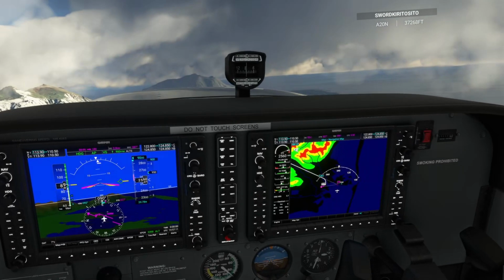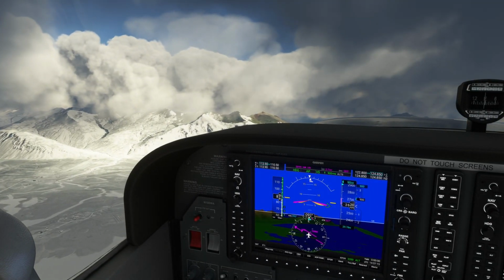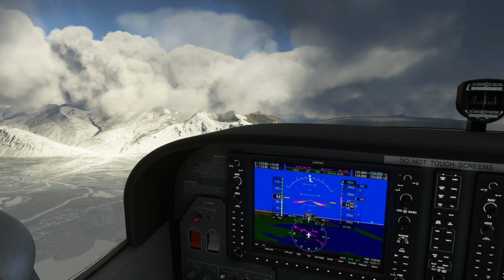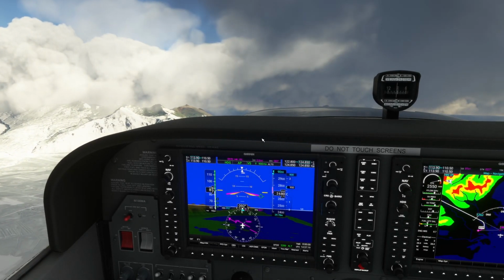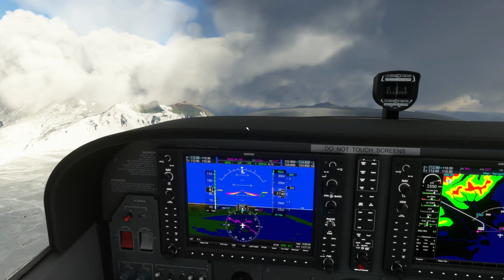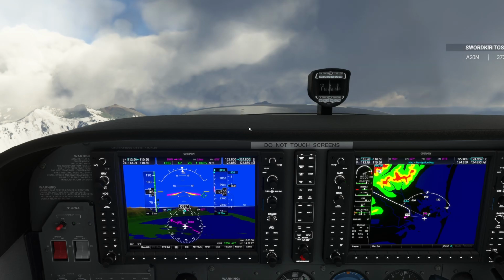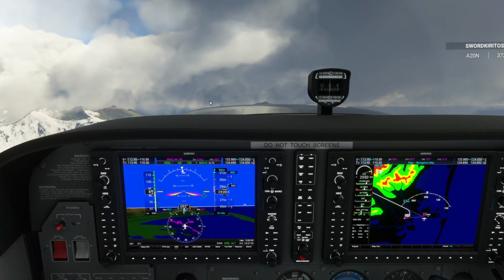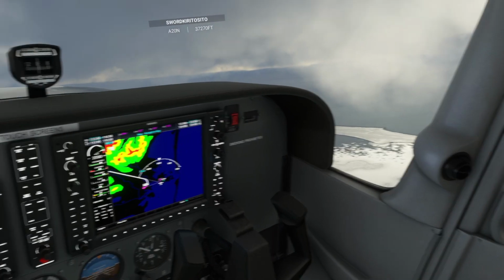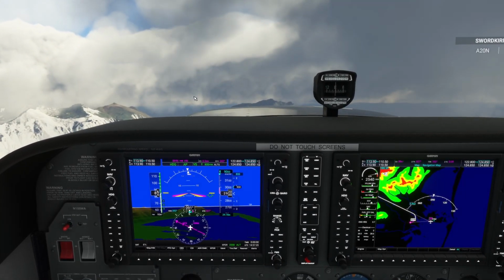Not ideal. We're going to be slightly off the GPS track, but I'd rather be slightly off than struggle to get over that mountain. I'm going to decrease my climb rate a little bit so I can get some airspeed. Power is looking good, flaps are up, aircraft's clean. Can't really hear any traffic, so we should be good.